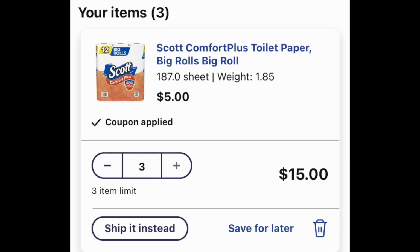Curb number 4. Okay, so we're just going to grab some Scotts because why not? So this guy is $5 a pop. So for 3 of them, that is $15 on the nose for the Scotts toilet paper or paper towel. Unfortunately, Kleenex is no longer in this mix, but for $5, I might be stocking up like crazy on this.